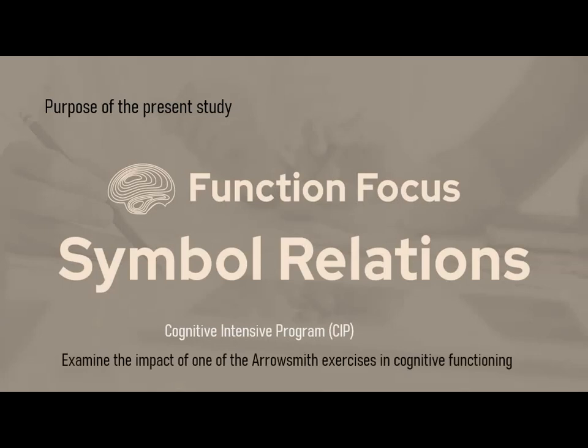We hypothesize that intensive practice of the symbol relations task would lead to increased cognitive functioning in students with neurodevelopmental disorders.